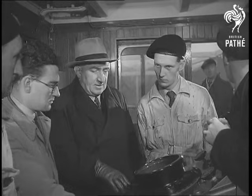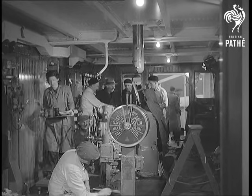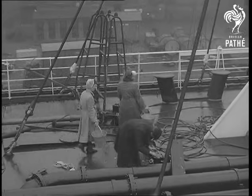On her bridge stands the man who technically is not yet her captain. As yet, she belongs to the builders. Only at the end of her trials will she be handed over. It looks like chaos, but it's not. It looks hopeless, but it never is.